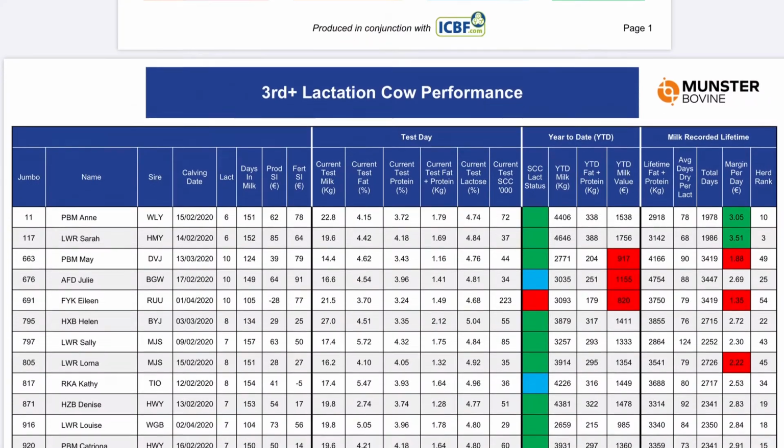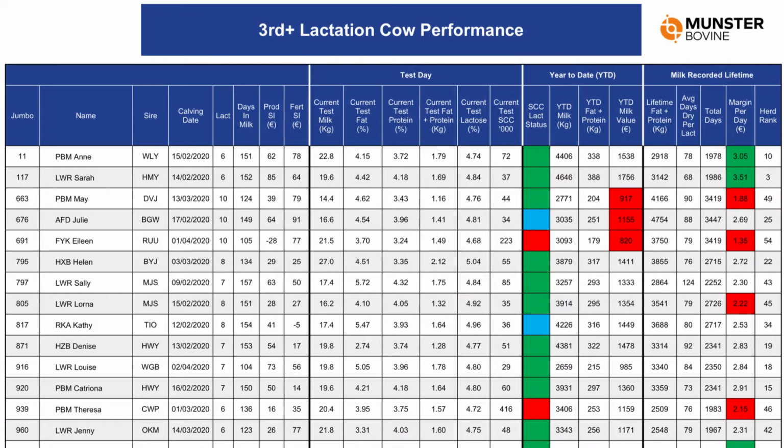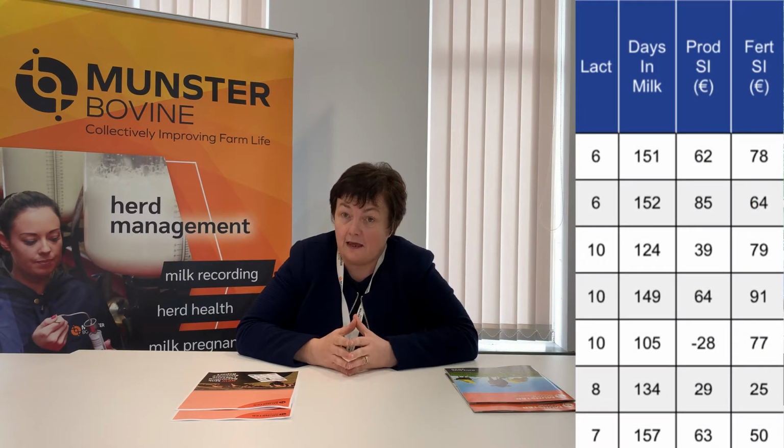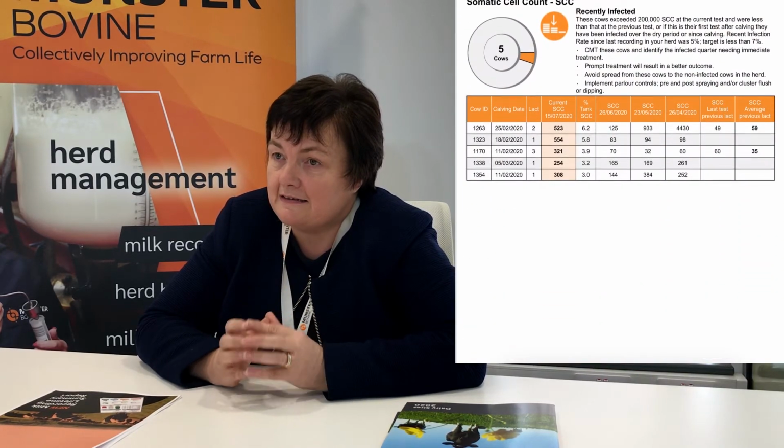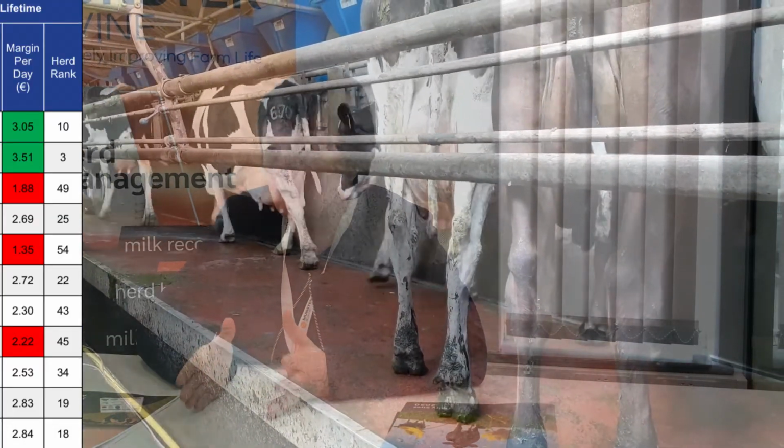I'm so excited about the cow performance report because we have managed to put so much information into one page, and we have made it easy to interpret through colour coding. It is revolutionary to get so much data together and to be able to easily interpret it. Firstly, it's sorted by jumbo number order, and this is based on farmer feedback. The other thing that we've done is we've broken down the EBI into production and fertility subindex, and considering this is a production report, that's very important. What we've also done is the SEC is now colour-coded, so you will know what page to find the SEC details on. And finally, we have all the margin per day data, and that's also colour-coded based on your top 20% and your bottom 20%.